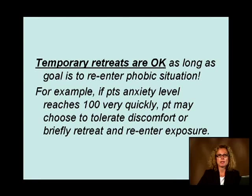It's helpful to encourage patients to stay in the exposure situation as long as possible, or until anxiety comes down to a manageable level. It is, however, okay to temporarily retreat from the exposure and then plan on re-entering the phobic situation for further exposure. For example, if the patient's anxiety level reaches its maximum level very quickly, he or she may choose to tolerate the discomfort or briefly retreat and re-enter the exposure during the same exposure exercise.